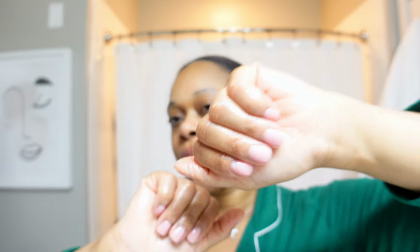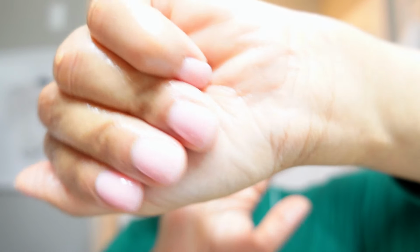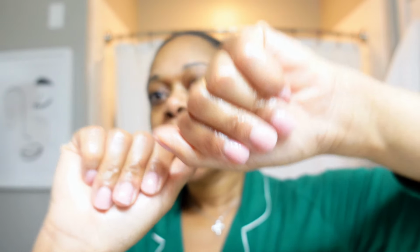So this is a gel polish, but I know once it grows out, you won't be able to tell, because it literally looks like my natural nail with just a gloss on it. And I know it's not really showing up here on this camera, but I love it. It's such a nice, pretty, soft pink natural color.